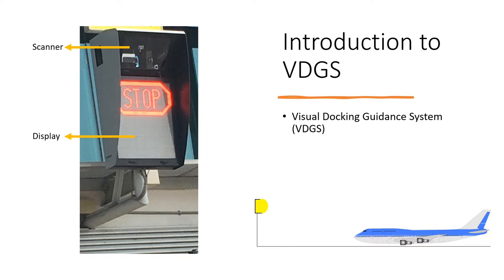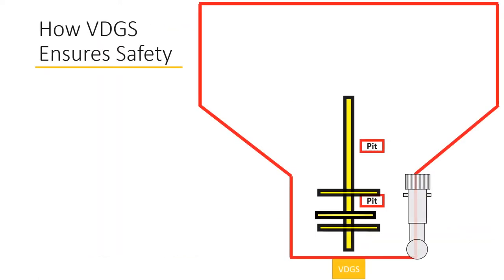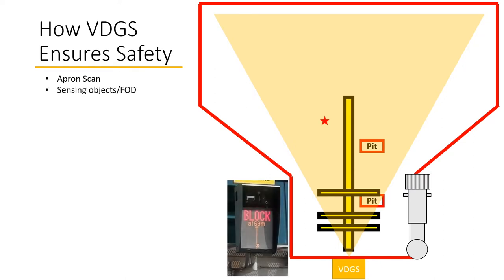A VDGS not only scans aircraft geometry, but also the vicinity of the aircraft centerline. Its scanner unit has the ability to sense foreign object debris, FOD, and the smallest of objects that can skip human eye, and when it does, it clearly displays it on the display unit. If it does sense any of these, it displays a stop command to the pilot.